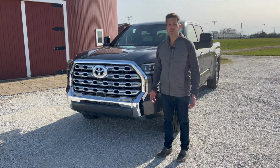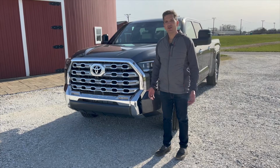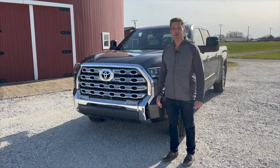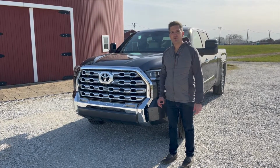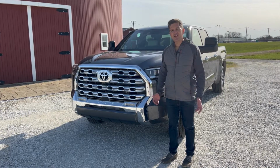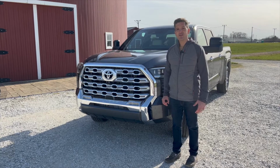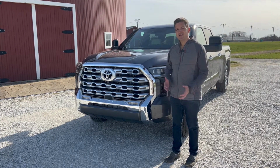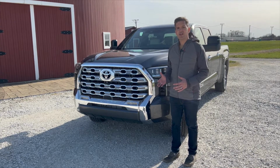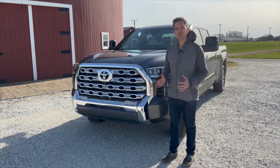So the Tundra we're driving this week is the 1794 edition. And when I went and looked up 1794 to see why that might be a significant date, I was sure hoping it was honoring the Whiskey Rebellion. But turns out that 1794 was also the date that a Spanish nobleman took possession of land that became a ranch in South Texas down by San Antonio, land on which Toyota now builds the Tundra. So very cool. But all that to say that this luxury edition 1794 Tundra really takes on the personality of a Texas truck. It's big, it's bold, it's luxurious, it's everything you expect from the state.